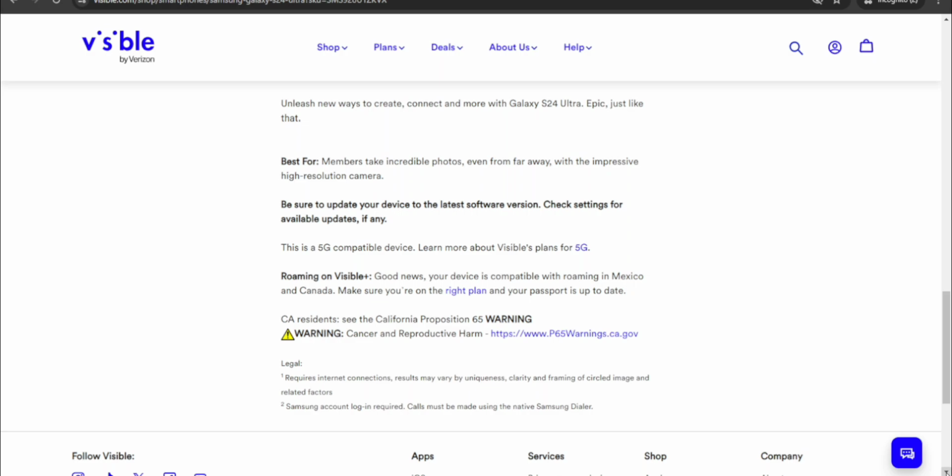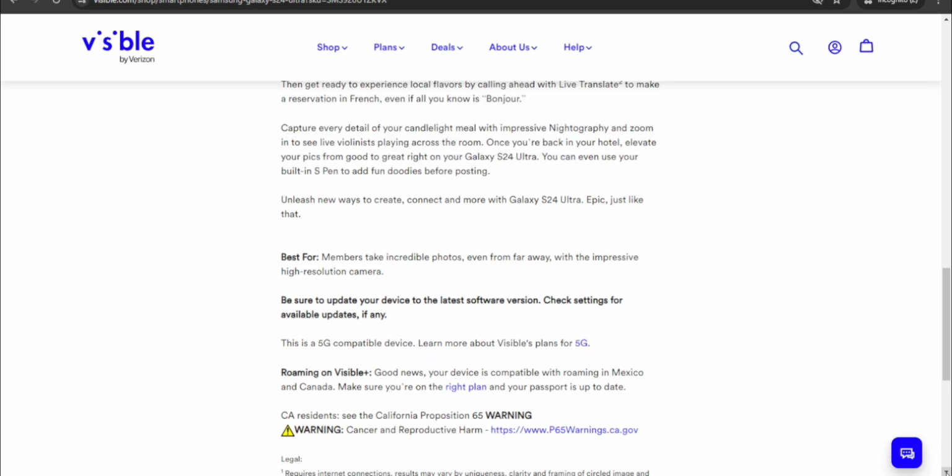This is a 5G compatible device. Roaming on Visible Plus. Good news, your device is compatible with roaming in Mexico and Canada. Make sure you're on the right plan and your passport is up to date. Alright.